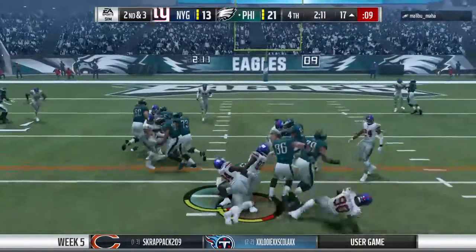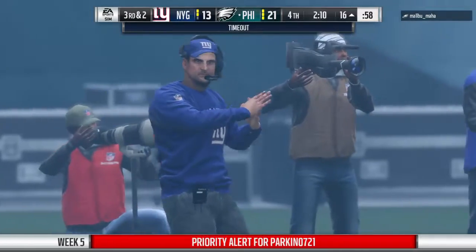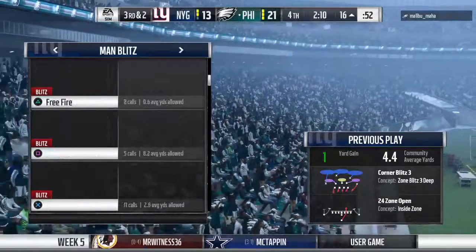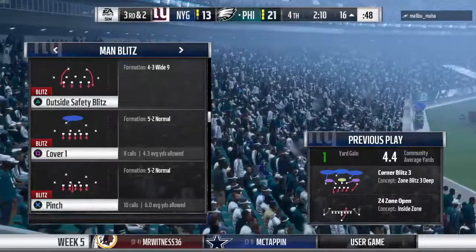Now a handoff here to his running back. And he's eaten up at the line of scrimmage. Might have gotten a yard down to the 16. And now defensively they're going to burn their first time out. Remember, they get an extra time built in coming up here shortly at the 2-minute warning.